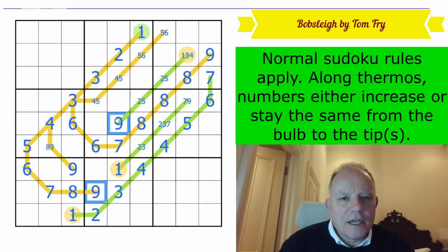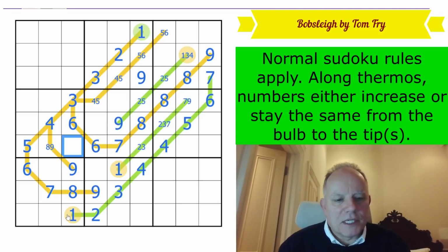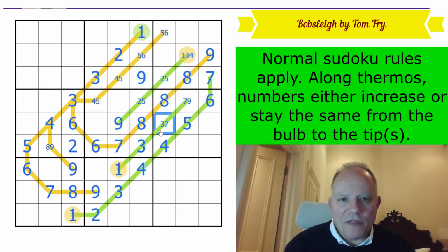9, yes, 9. We can place 9 up there. So this is a naked single. It sees 3, 6, 9, 8, 1 in the column, 5, 7, 4 in the row. That's a 2. That fixes this as a 3. Don't forget the thermos. That takes 2 out of that cell.